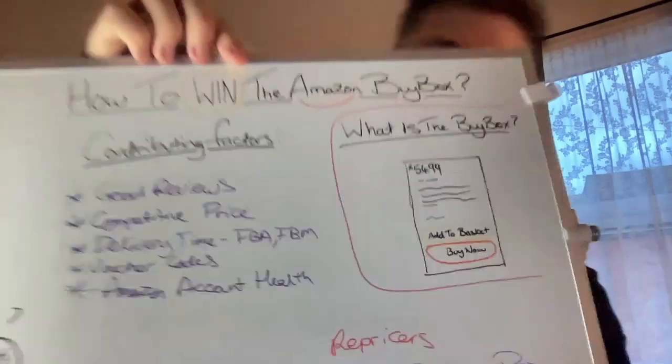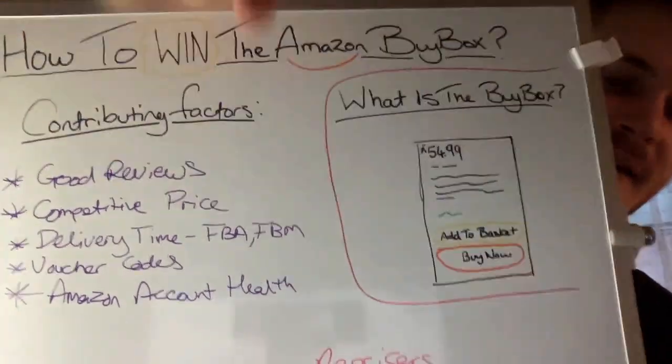Another one is delivery time. Okay, so the faster you're able to have the item fulfilled, sent to a customer, the better your chances are of winning the buy box. So are Amazon going to rotate the buy box around to someone that can have the item delivered the next day, or someone that will have it delivered in 2 weeks? The person that is going to do it next day, obviously. And so FBA and FBM, what type of seller you are, is going to be a contributing factor in this as well. How you're going to fulfill the item.